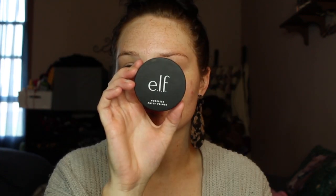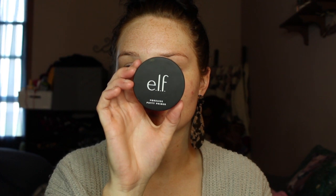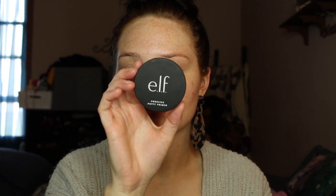Next, I'm going to go in with the e.l.f. Poreless Putty Primer, and I'm going to be putting this in my T-zone to help fill in any pores, lines, and make everything smoother.